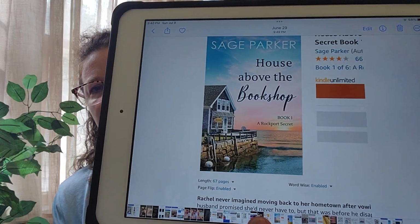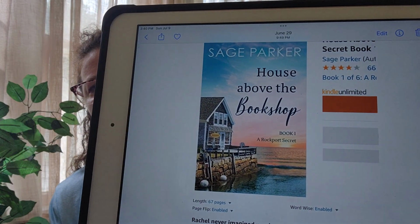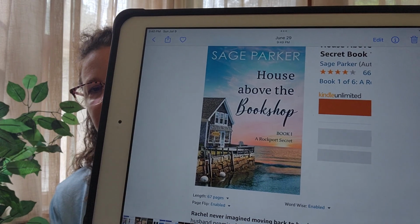This is the first one, Sage Parker's House Above the Bookshop. Now, I'm glad I got this out on Kindle Unlimited because they're all like little shorts. There's 6 of them. They were only about 60 pages each. So I was actually listening to one in the car, and when it was over in 60 pages, I was like, wait a second, what? So I'm glad I didn't pay $2.99 for 60 pages. But it was a good story.